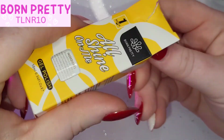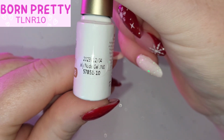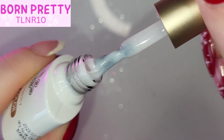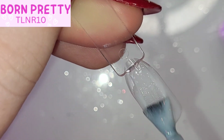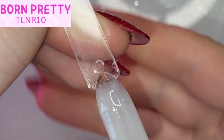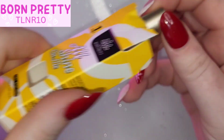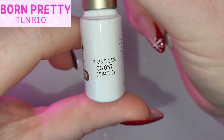Oh, so pretty. And then the third bottle is a Jelly Nude Gel, JN60, sorry. I have got one that is like a pinky colour with the same glittery bits in, and it is gorgeous. And I thought this one, the Milky Jelly white one, will be perfect to have in my stash, because it can go over any colour, really. And it's just so pretty. Look at all the gold bits and the rose gold and the silver and the glittery flakes. I love it.